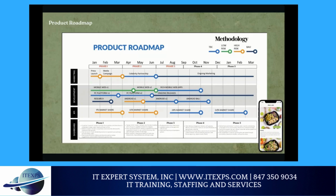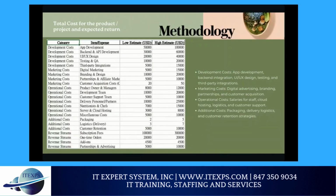With a great development team that finds the issue reports from our customers, we are able to advance our app functions and also gain more investment from our stakeholders, giving us more ability to create a comprehensive app based on the different requests. As we think about our costs, we consider development costs, marketing costs, operation costs, and additional costs, including logistics, packing, and supply chain. We are able to estimate from low cost to high cost.